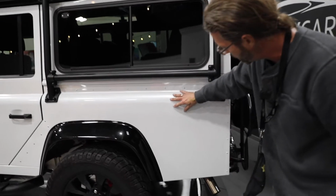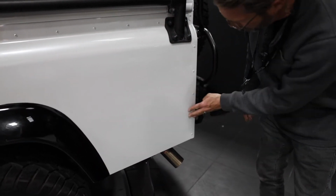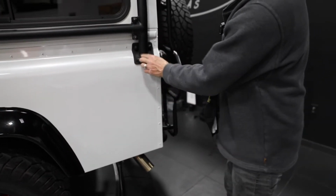And we have all this white pearl paint. It's all beautiful back here. One great big piece of white paint. No scratches or nicks, no nothing. Got to talk to my detailing group a little bit more about detail.